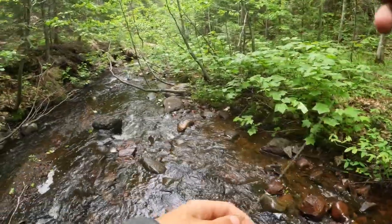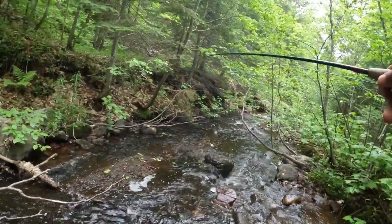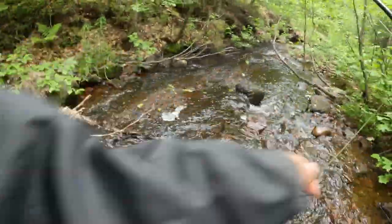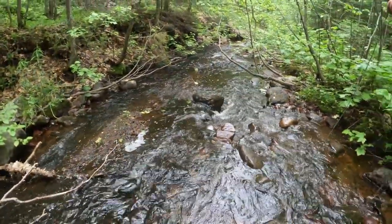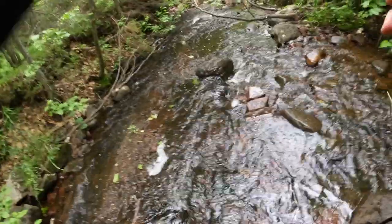Wow, that thing hammered it. That is a really nice brook trout. Stay on, please. Where's my net? Oh, I lost my net somewhere back there. I lost my net somewhere.